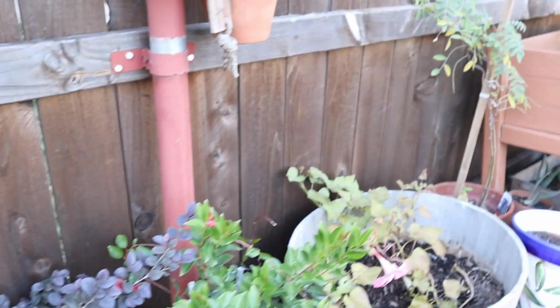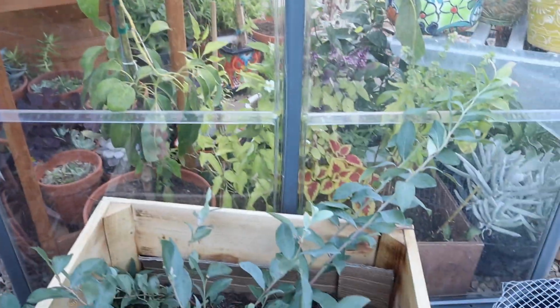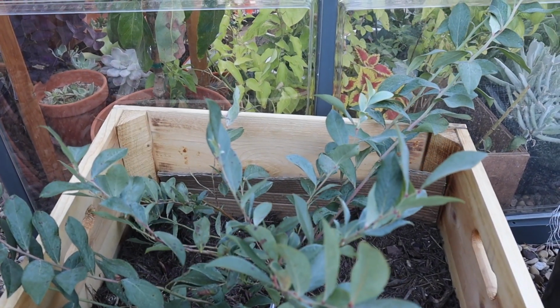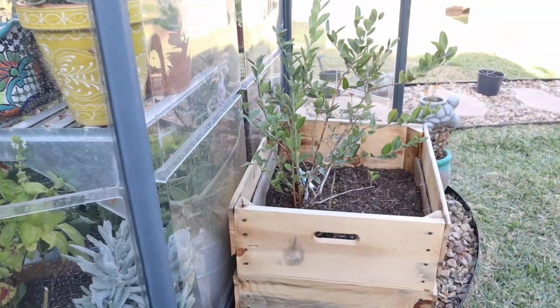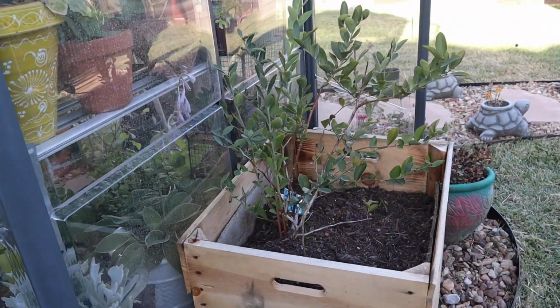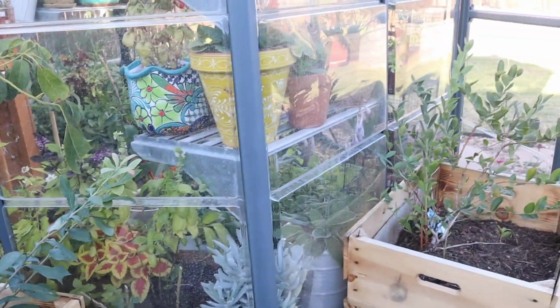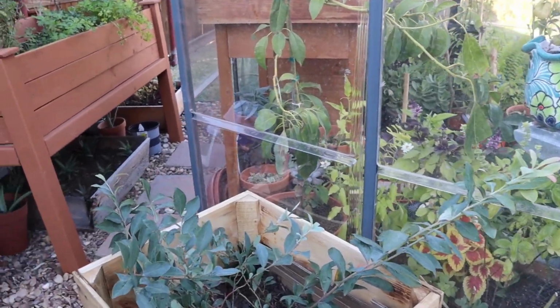And then, let's see. Oh, this is a new addition. I purchased this blueberry bush, and I already had this blueberry bush. So my plan is for them to be able to propagate off of one another and have blueberries come spring and summer.